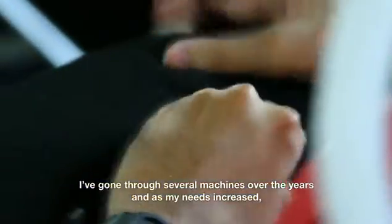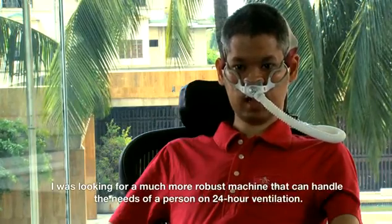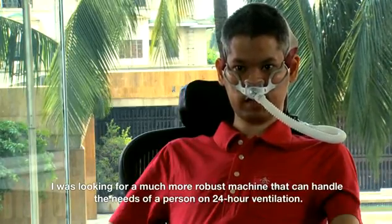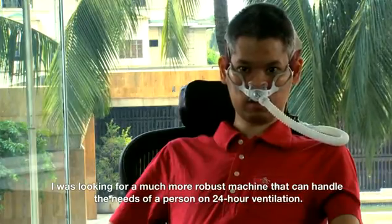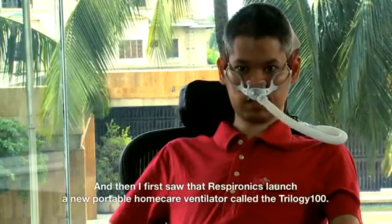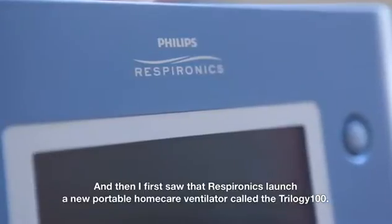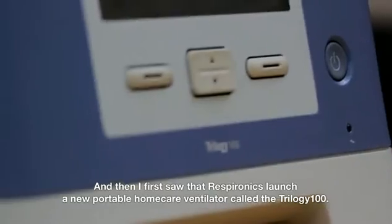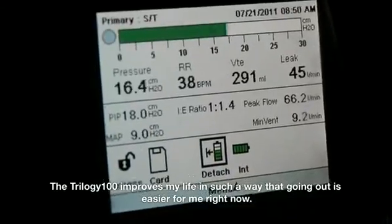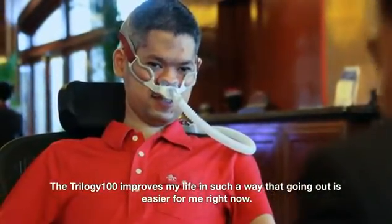I've gone through several machines over the years, and as my needs increased, I was looking for a much more robust machine that can handle the needs of a person on 24-hour ventilation. And then I saw that Respironics launched a new portable home care ventilator called the Trilogy 100. Trilogy 100 improved my life in such a way that going out is easier for me right now.